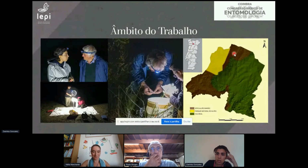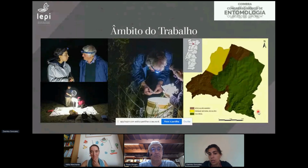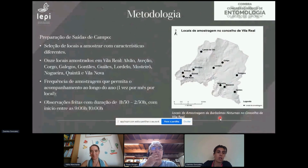Aqui deste lado dá-vos a entender a contextualização do território, portanto Vila Real é aquele spotzinho ali vermelho no nosso mapa de Portugal continental, aqui mais de perto o concelho. O concelho apresenta uma área interessante em termos do contributo, o peso da área do concelho é ocupada muito pelo sítio Alvão-Marão e pelo Parque Natural do Alvão, portanto áreas protegidas.